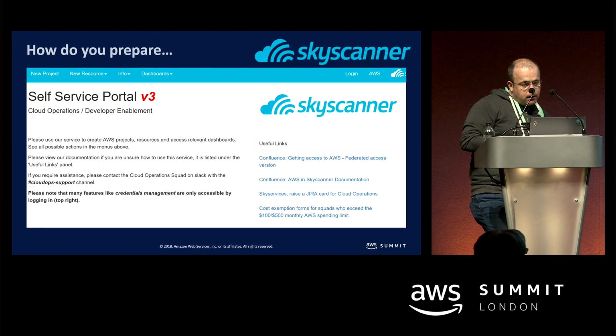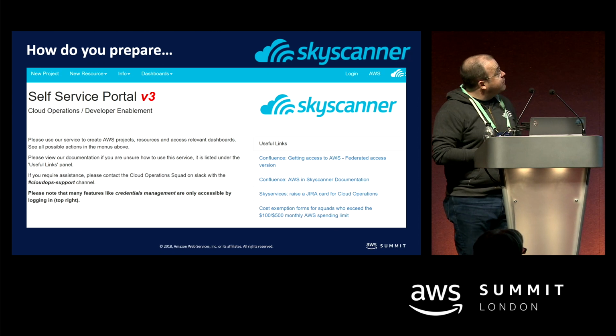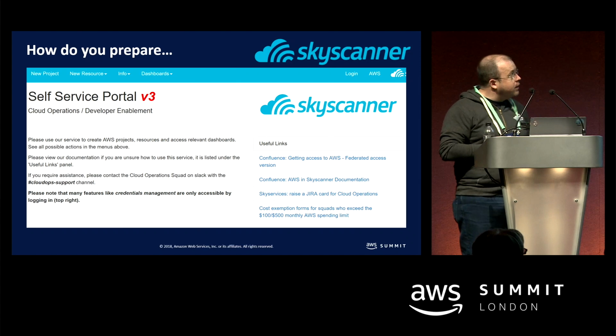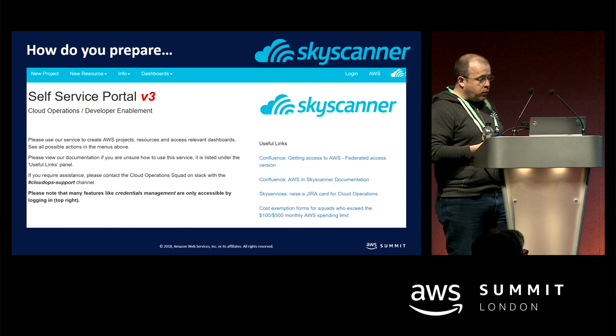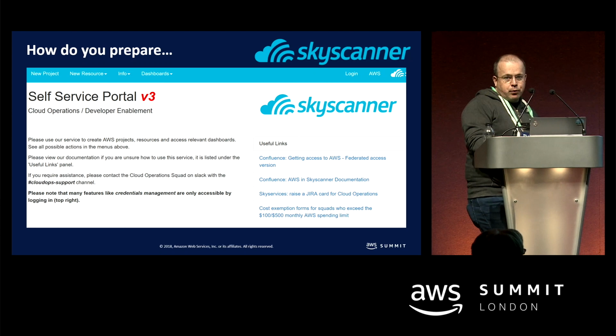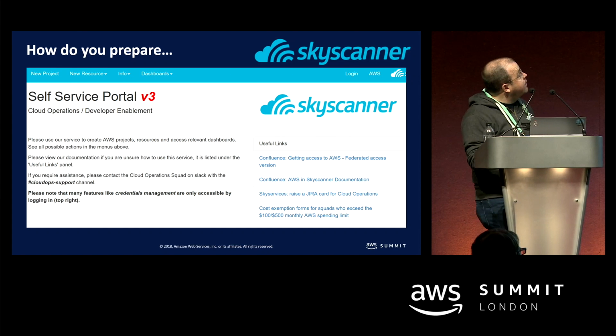Within Skyscanner, we built the world's least impressive web page internally, which was a self-service portal. This was to address a lot of the issues that William alluded to earlier around onboarding and getting people trained up. It was a primarily Boto-based system, and what that does is drive the project creation process, which is how new services get set up within Skyscanner. That then takes care of tagging. It then takes care of enforcement, because it's a glue point where you've got metadata that you can link into other systems.